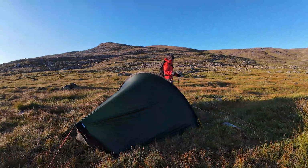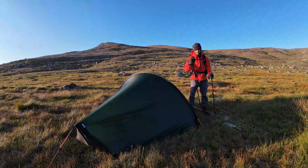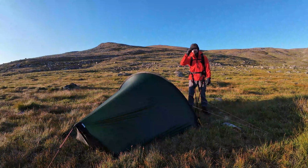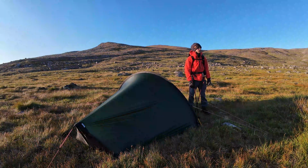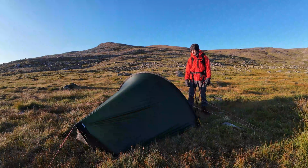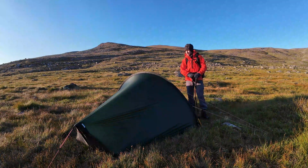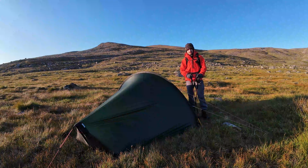Well, that's me back at the tent, folks, and the sun's finally hitting it. So not only did I save a lot of weight going up without camping gear, and then coming back down without it, leaving the tent up and letting the sun hit it is allowing a bit of time for it to hopefully dry out. I might not get it completely dry though, but it takes a wee bit of weight off it. I hate carrying soggy tents about the place.